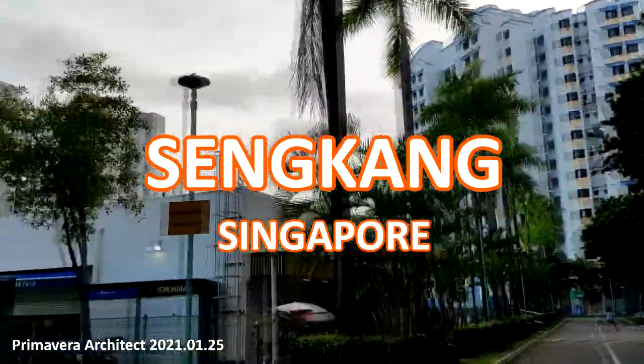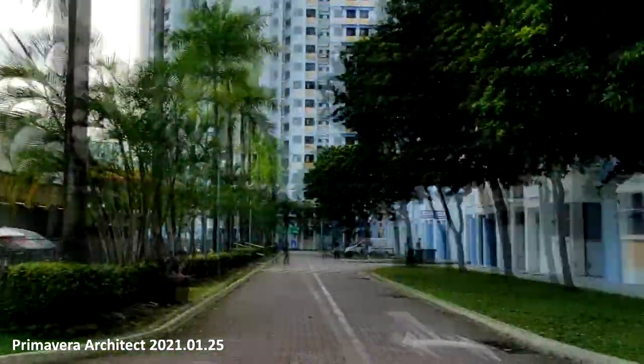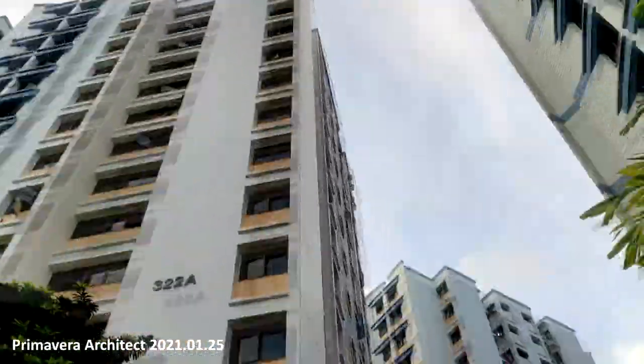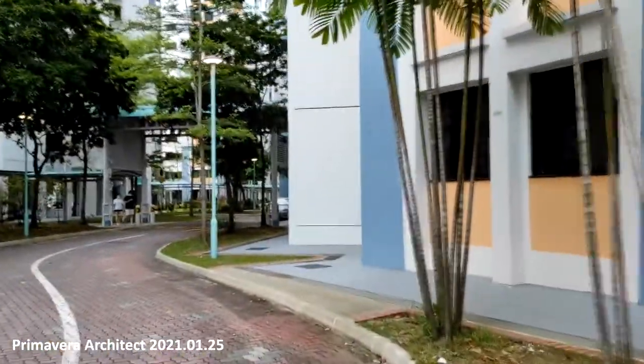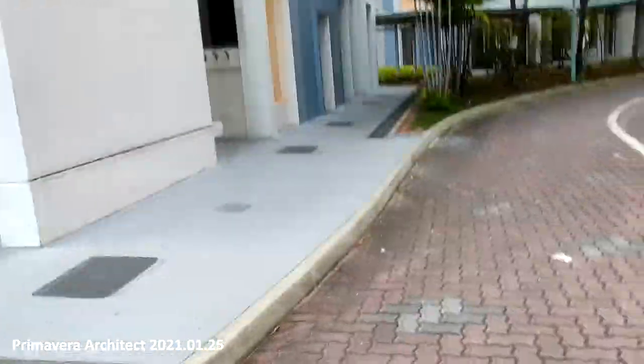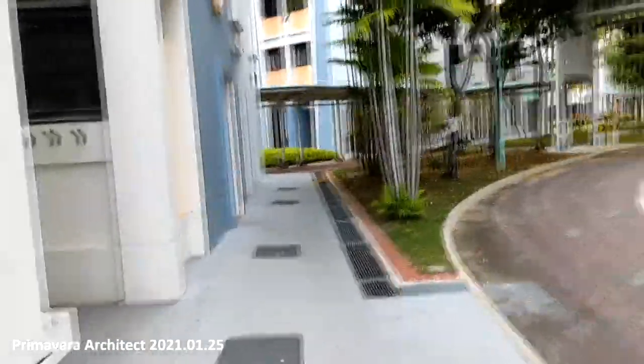Okay guys, so now I'm at Sengkang. Sengkang is quite far from the central area of Singapore. It's in the northern part of Singapore, and this is mostly an HDB area. As you can see here, I'm at the HDB area.